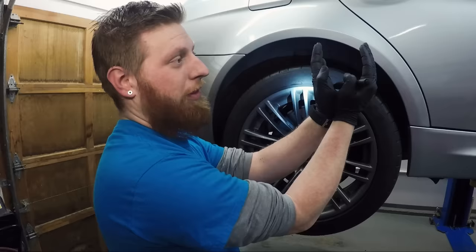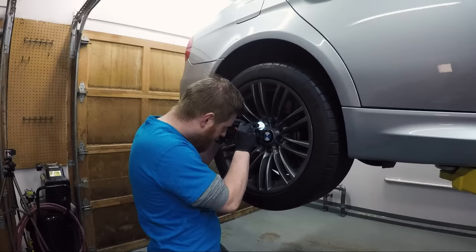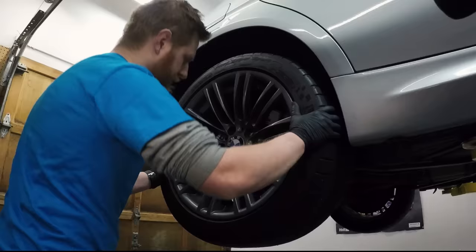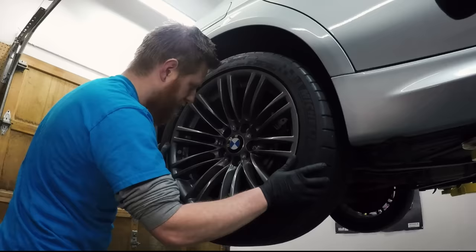Using a long, thin, flat-headed screwdriver, rotate the star wheel. And take extra care not to damage the wheels while you do it. With both sides adjusted, our parking brake feels great. And now, it holds the car like it's supposed to.